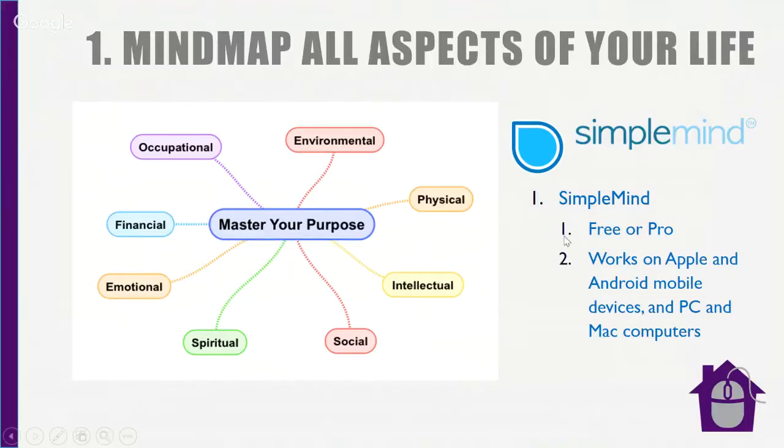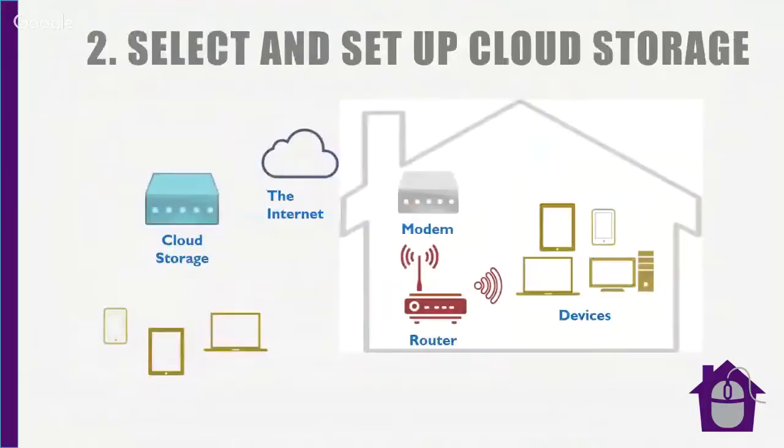So like I said, first you're gonna download an app called Simple Mind. You can do this if you want, or just search mind map apps, or just get out a piece of paper and a pencil and write it down. But you want to break down the areas of your life that you're trying to organize.